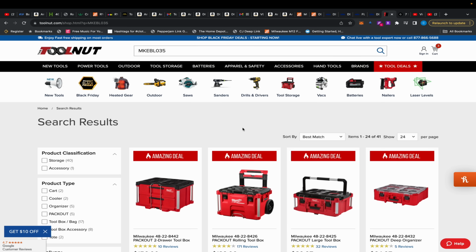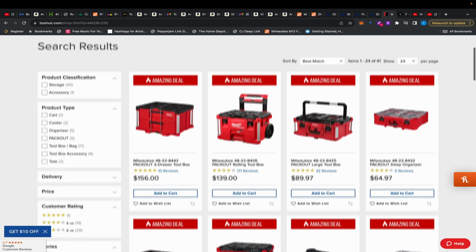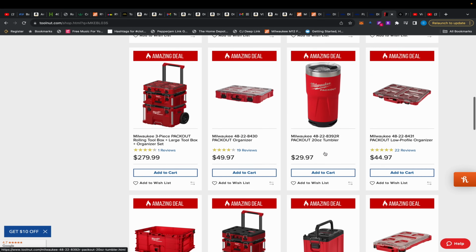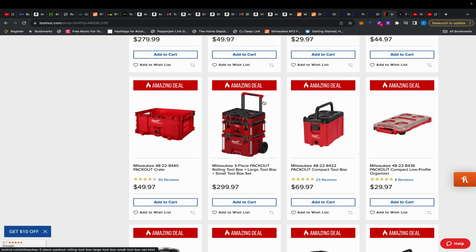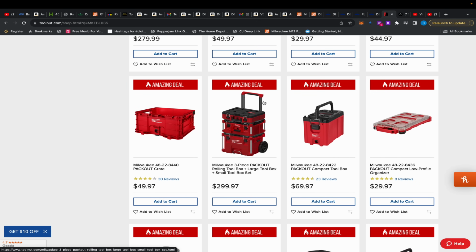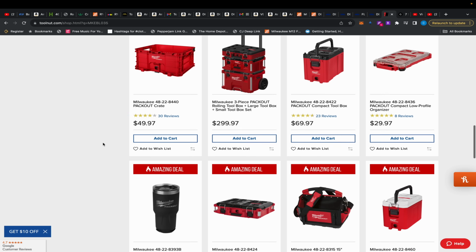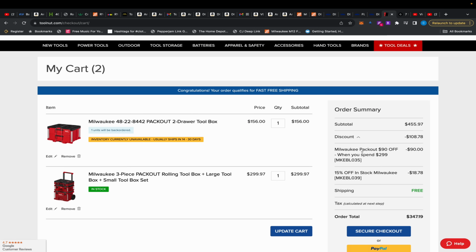And almost done. Going over to Tool Nut. Yesterday I talked about how Acme Tools had the Packouts for $174. Well, you can get the same deal over here at Tool Nut without the need to sign up and then wait and get the promo code. Nope. You can just come right on over here and it'll automatically apply. And as you can see, it does the buy more, save more. It takes the $90 off. Plus, it adds on the extra 15% off.